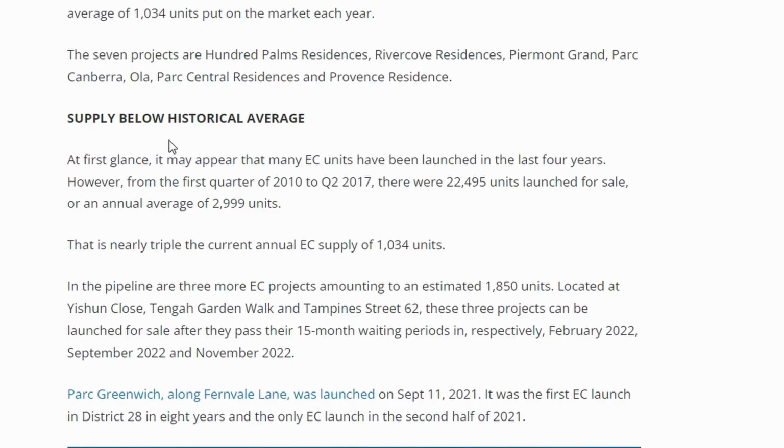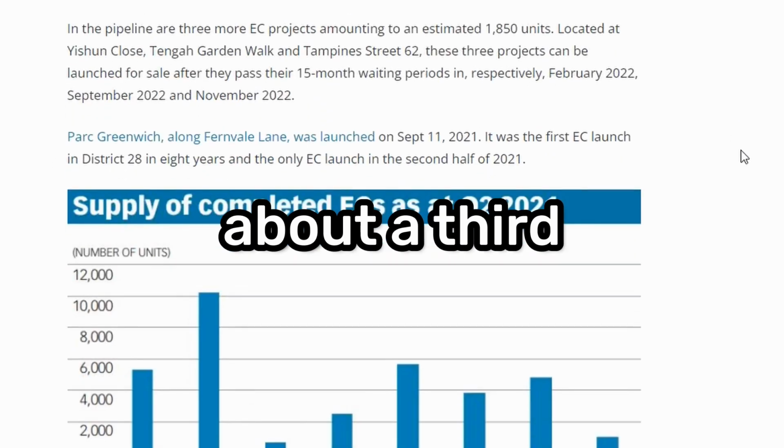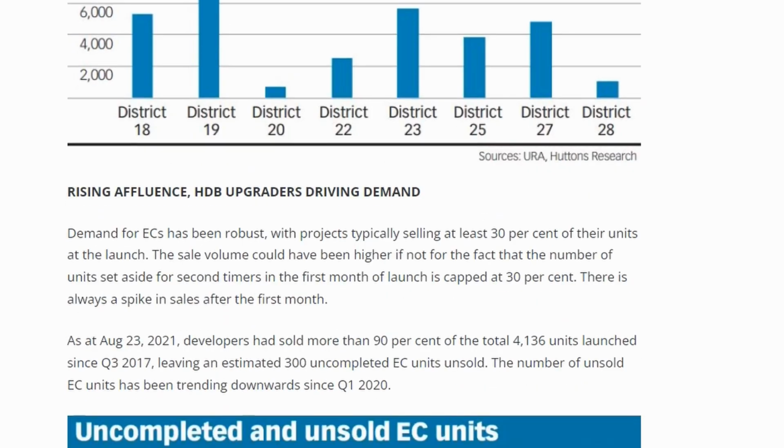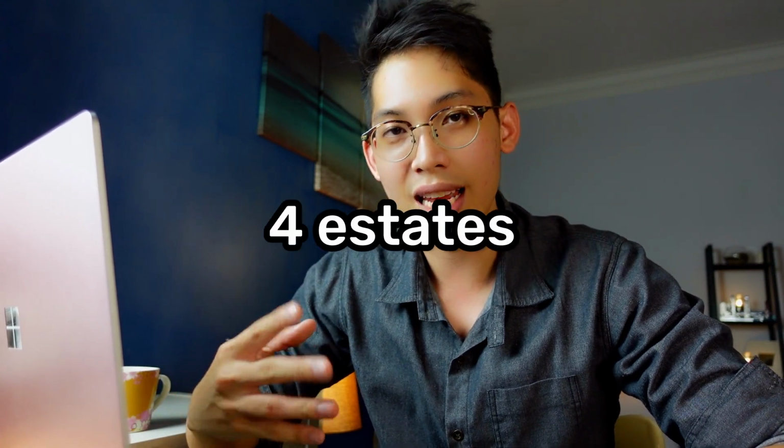Over the past few years, you've been seeing a smaller supply of EC units, about a third of what the average is usually, and this trend is looking to continue in 2022. So let's jump into it. We've got 5 projects over 4 estates, and if you want to know which is my favorite out of the 4, stick to the end, of course.